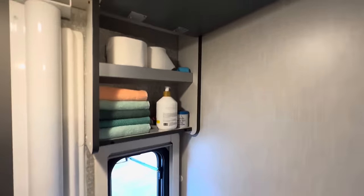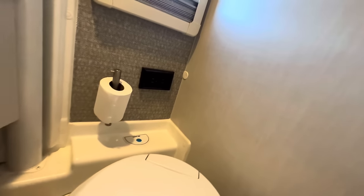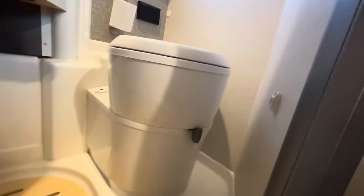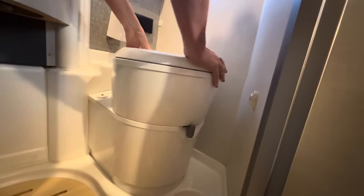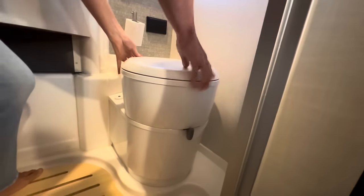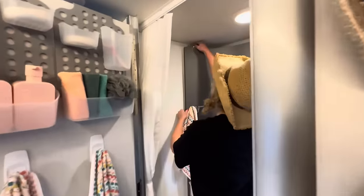More stuff you might need. And of course, the toilet paper holder, some outlets if you need to plug a blow dryer or curling iron in. And of course, the amazing cassette toilet. It does a little swivel here for your convenience and comfort while you're doing your business. We love our cassette toilet. Jason has done an awesome video demonstrating a lot about it.